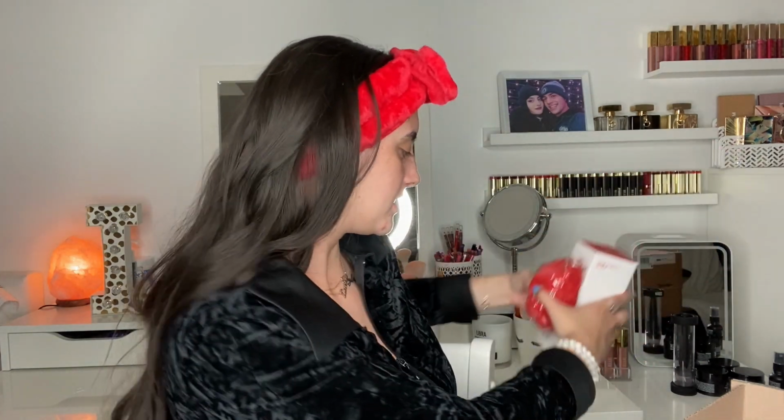First, we have the Red Acne Body Wash. I'm not going to try this out right now. I am going to update you guys at night since it is the morning now and I'm doing my morning routine. So we're going to have to use this at night. So I'll put that to the side.